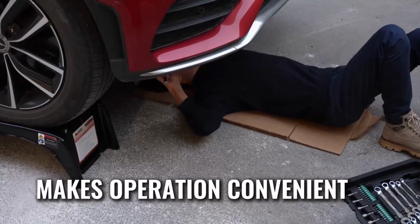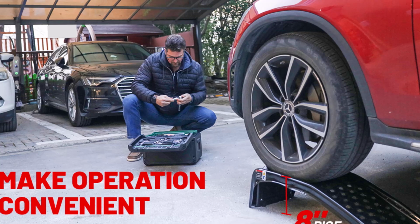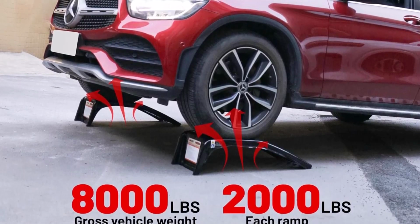The overall dimensions of 35 inches in length, 13 inches in width, and 9 inches in height provide a stable platform for safe vehicle elevation. Their robust design is built to handle challenging conditions without compromising safety and stability during use.